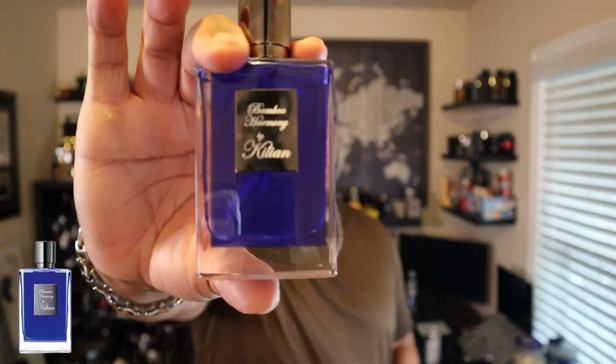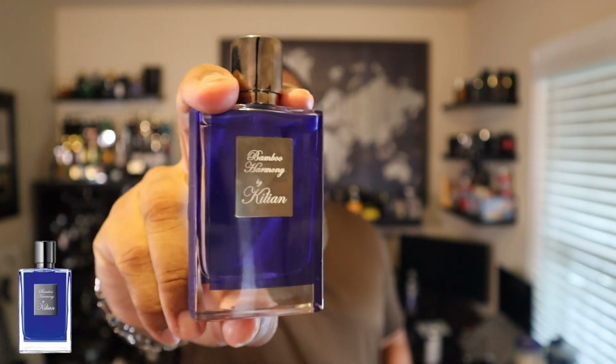Next up, while I was putting this list together, I had the first four fragrances that I put up. And I'm thinking, I'm missing something. It's one of my fragrances I really enjoy. A few moments later, I'm like, oh, Kilian, yeah. From the house of Kilian, Bamboo Harmony. Pick that up for me, camera.